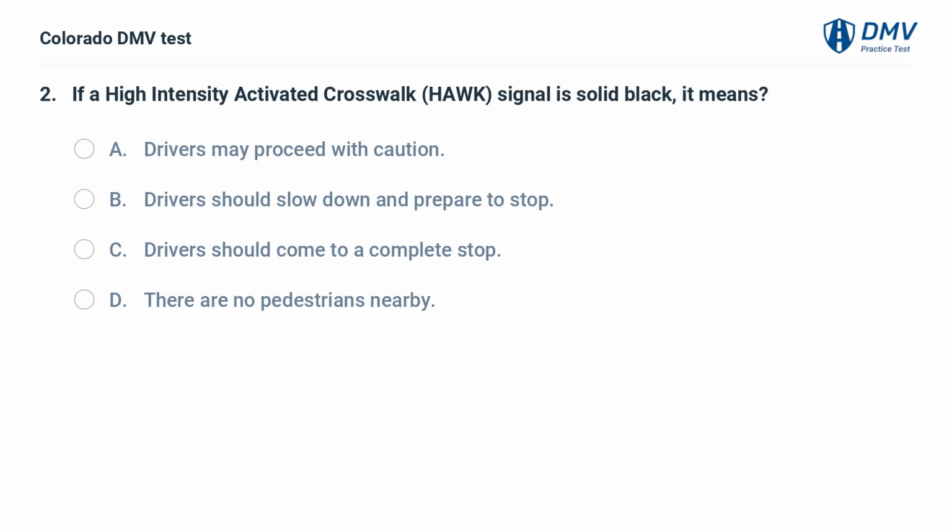If a high-intensity activated crosswalk (HAWK) signal is solid black, it means A. Drivers may proceed with caution. B. Drivers should slow down and prepare to stop. C. Drivers should come to a complete stop. D. There are no pedestrians nearby.